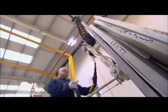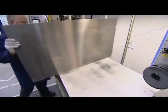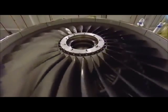Raw materials arrive at the factory every day. Solid sheets of high-grade titanium. They're destined to become one of the components that make Rolls-Royce Trent engines truly unique. When you walk onto a plane, you look into the engine, that's the fan blade, and that's what we make here.